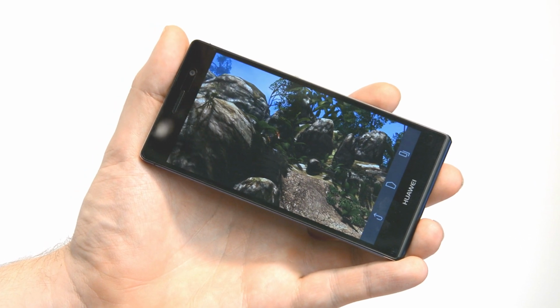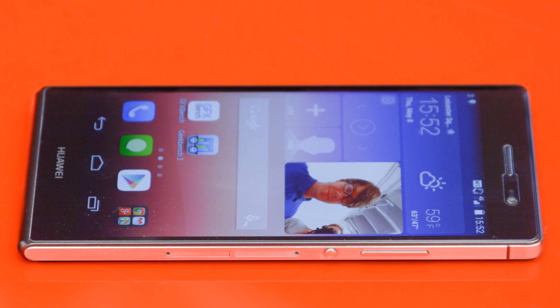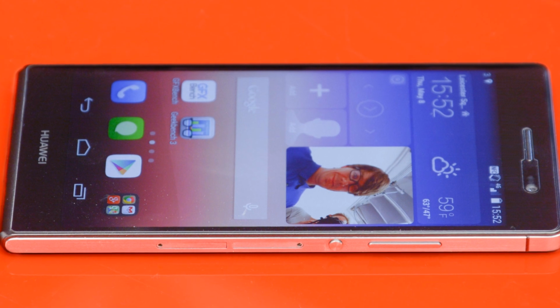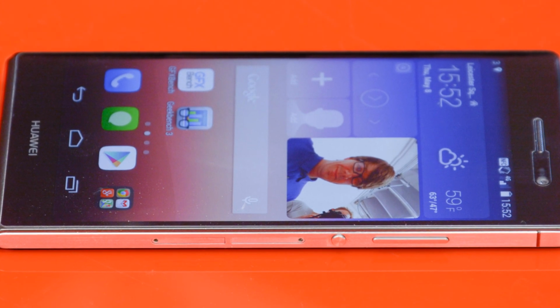There's also a few obvious features missing. For example, there's no 802.11ac Wi-Fi. That high-speed Wi-Fi is normally present on most of the other flagships. Here, you only get single-band 802.11n. That's a bit disappointing. It's especially disappointing given that Huawei have gone to town by adding Cat4 4G support, which means when you're away from the home and away from your Wi-Fi network, you can get download speeds of up to 150 megabits per second. It's a bit of a shame.